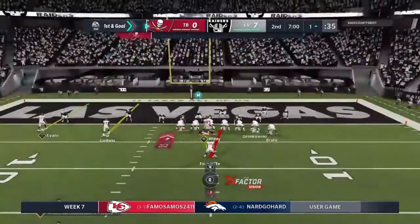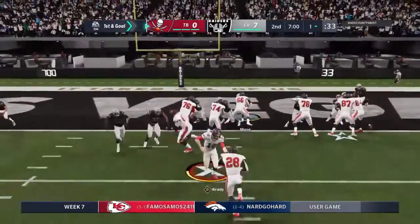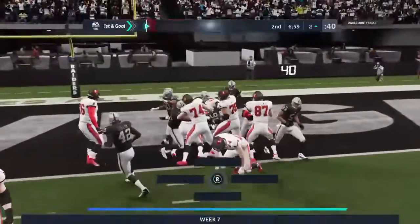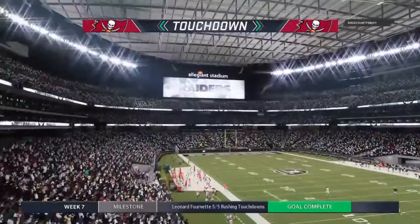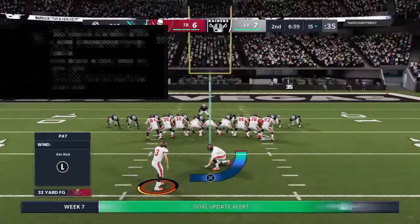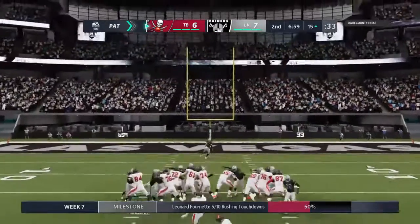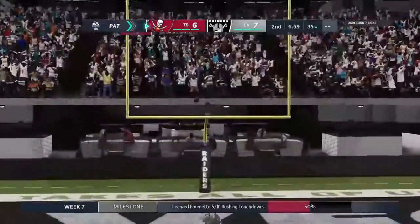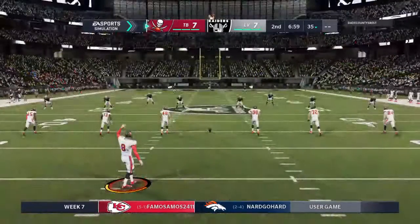Week 7 action, and we've got a 7-point game here in the second quarter. And this offense hoping to change. And he'll take it into the end zone. Touchdown, Tampa Bay. Leonard Fournette, his 6th touchdown of the season. And the Buccaneers are an extra point away from tying up this football game. It's up and good, and we're tied at 7 here in quarter number 2.